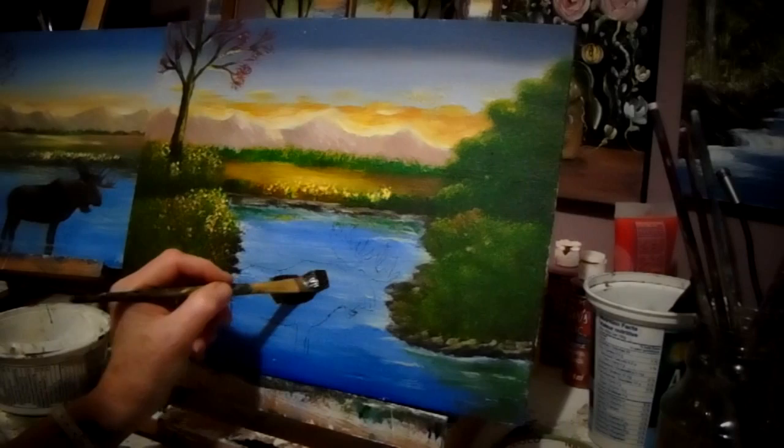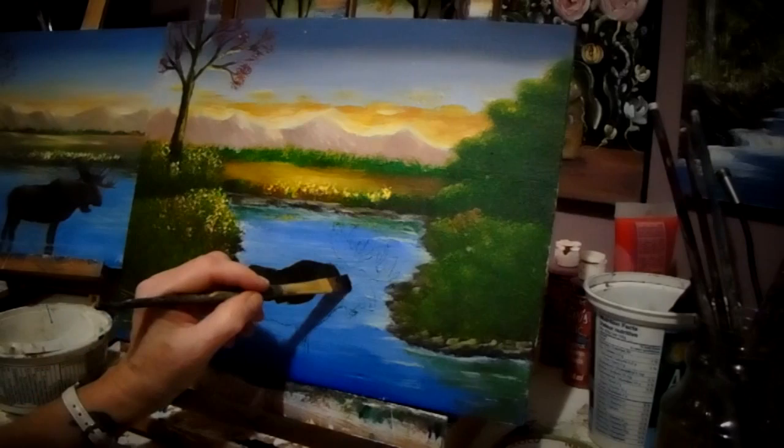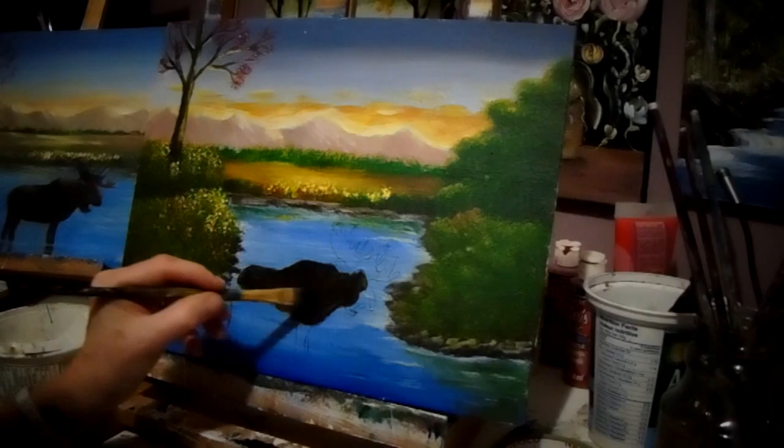Paint the whole thing in. There we go. Paint, paint, paint. There we go. I'm using this brush because I can get up against the edges and it'll go around the edges. But to get to the smaller places, I might need to change brushes, okay? So let's get as much done with this brush as we can. Use your chiseled edge to get around the edges.